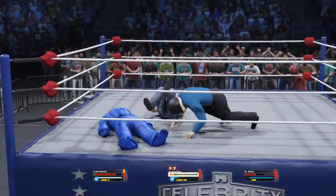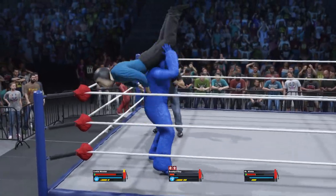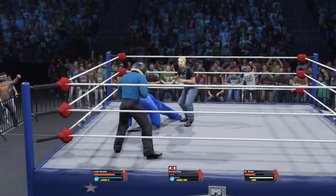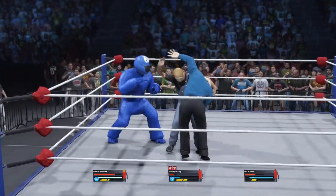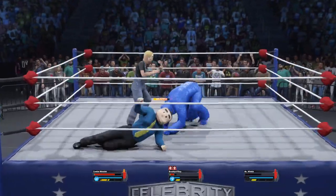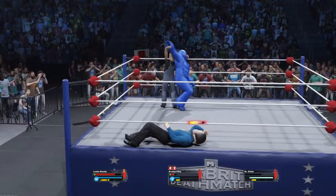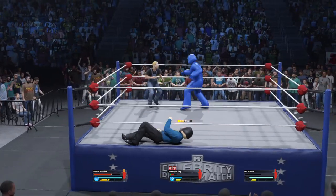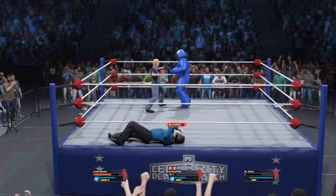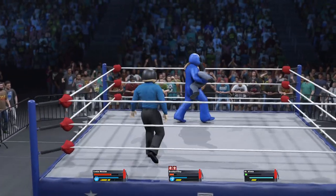Pulled back into the hip toss. Uh-oh. Hits him with the counter. Huge boot. He's about to do it. He's about to do it again. Oh, God, that'll rearrange your skull. Neck breaker. DDT. You never want to find yourself in a spot like this.